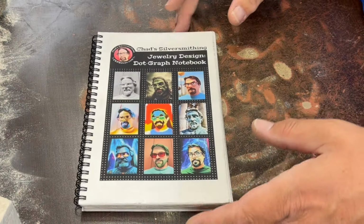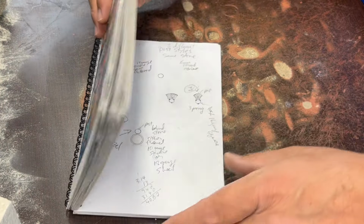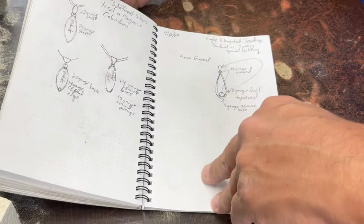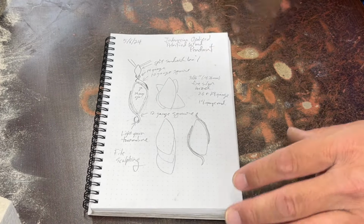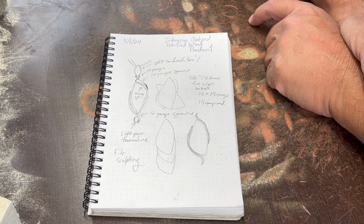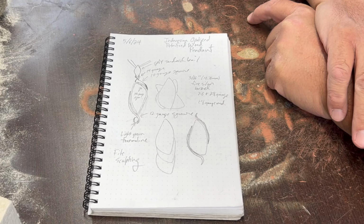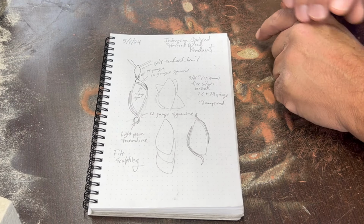So, this is one of my design idea books that you can get in the merch store. I have found in recent years that when I sketch the design out in advance, I generally come up with a better final product. And these books have a great grid in the background, which makes it easier to keep things a little more symmetrical for me.